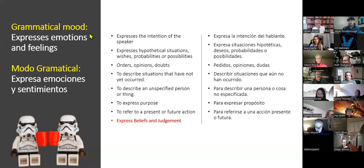So it has to do with the intention that the speaker has at the time that they're forming the sentence. Hypothetical situations, orders, opinions, described situations, and you'll see that it is a grammatical mood. Now, I have to do this, all right? In all of the conjugation charts that you've seen, and a lot of the books or the YouTubes or whatever, they talk about the Spanish tenses, right?